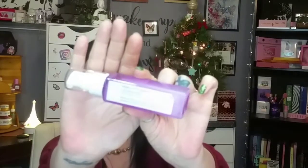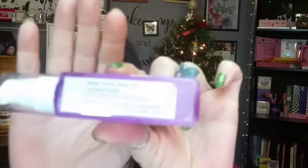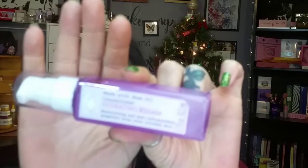So I'm going to start off with the concentrated hydrating elixir. This is a moisturizing and anti-inflammatory. It helps calm irritated skin. This is from Bolero. I buy this at the Dollar Tree. It is a $1 item. I like these little $1 items from the Dollar Tree. It feels good on the skin. I do actually use it, as you can see.